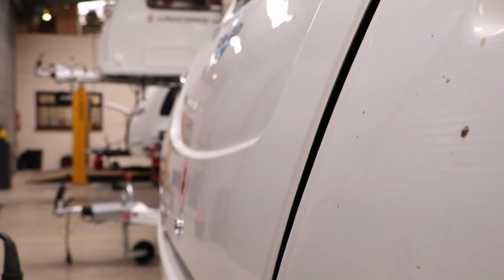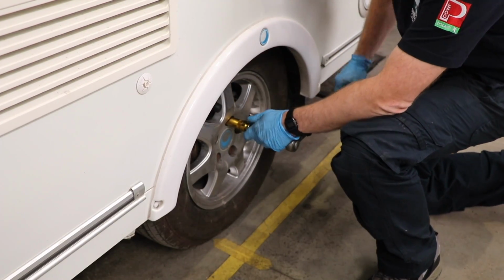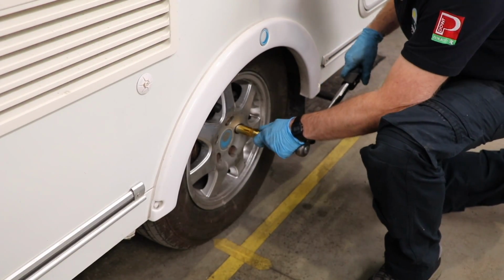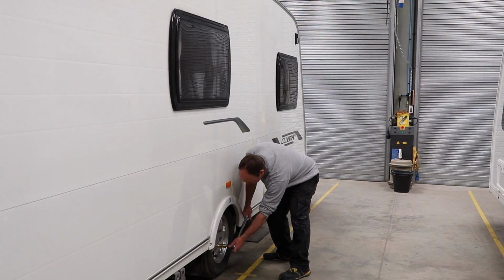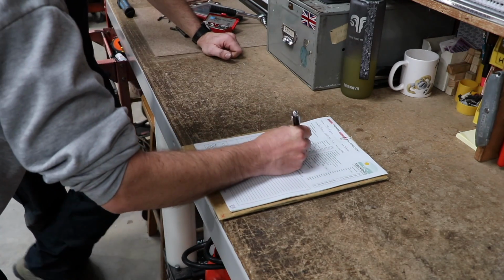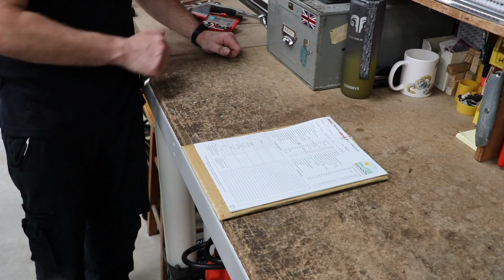So finally, the caravan is back on the floor, and this is when the wheel nuts are torqued up to the correct specification. Now, part of the process here at Swindon Caravans is that Ray is doing the torquing up, but he then asks a colleague to also torque up the nuts as well to ensure that when the caravan leaves the workshop, it is in a safe and legal manner. The paperwork represents this and ensures that everybody has signed off their proper job.